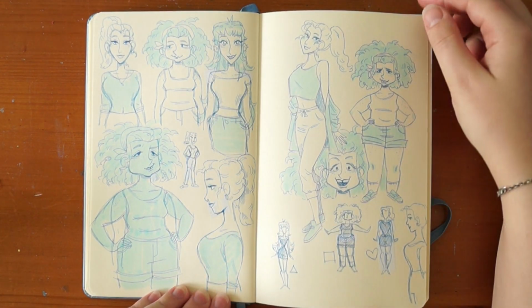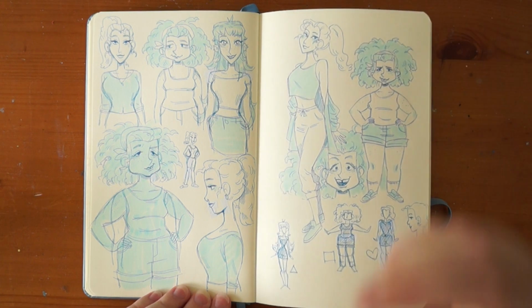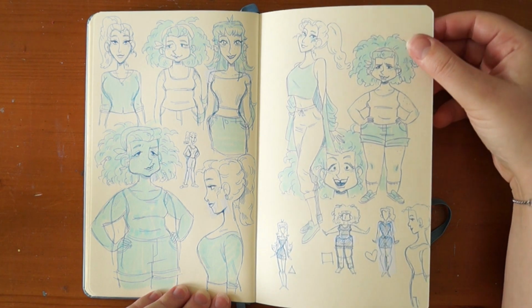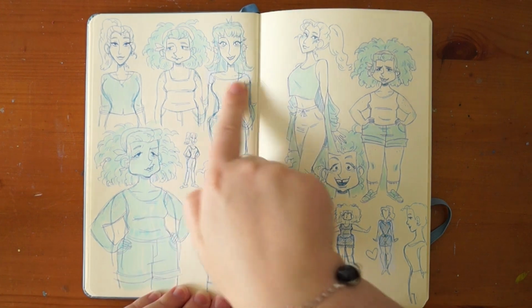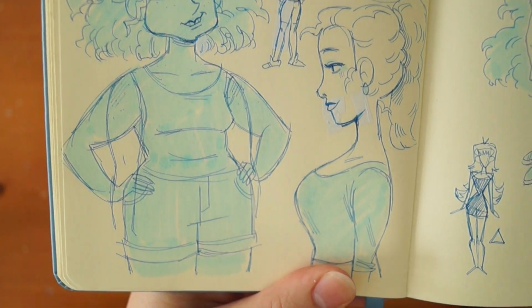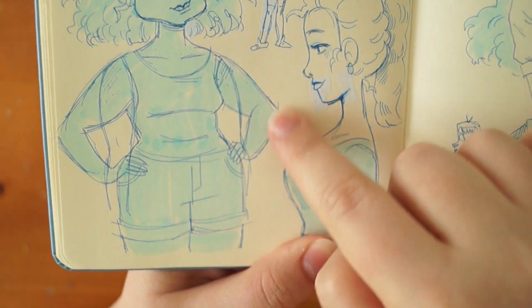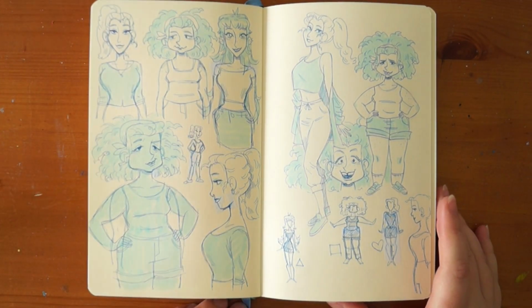I really like these pages actually. I don't know what it is. I think I just completely let go of any worries about making mistakes, and I just drew freehand. Sometimes they worked out, and you can see here I had some sketch lines drawn for her arms, and I didn't like how that looked, so I just redrew them with her hands on her hips.